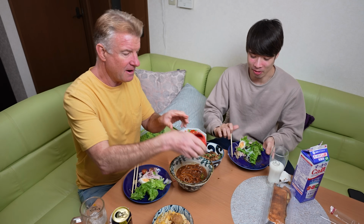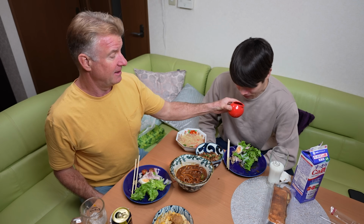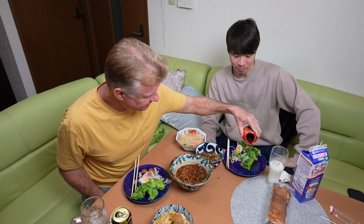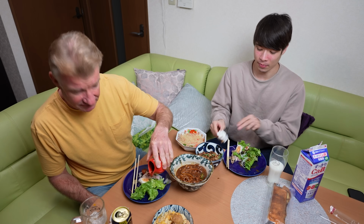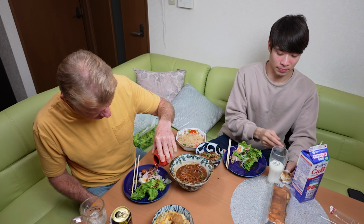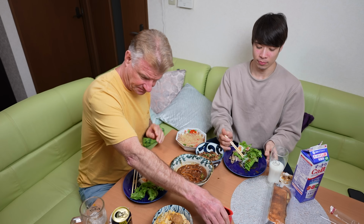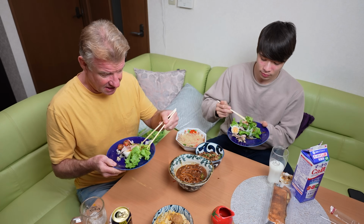And we've got dressing here. Oh, smell that. I smell the vinegar. This looks powerful. I smell like onions. It's onion and vinegar dressing. And something else. Looks good. Smells good. Okay, going in for our chef salad.